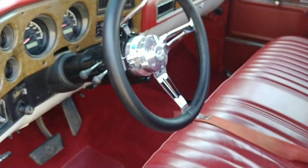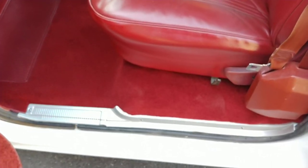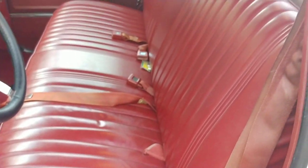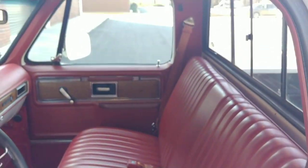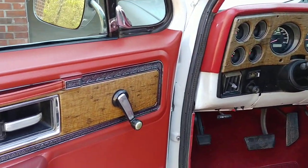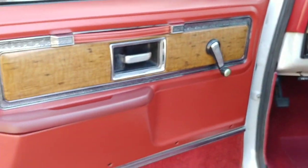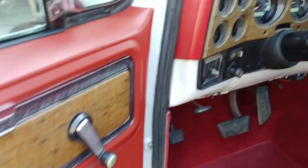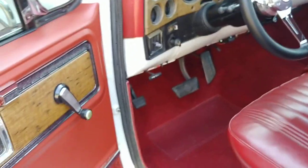Guys, I could shoot this truck video forever, man. I love this thing, but I'm sure you're tired of hearing me talk. There she is in all her glory. Again, this is our '77 model. It's in pretty good darn shape, I'll tell you that much. As I said, ready to roll.